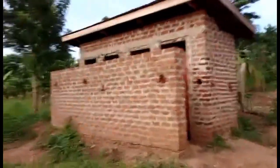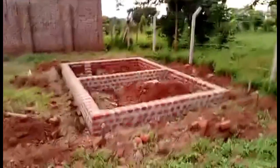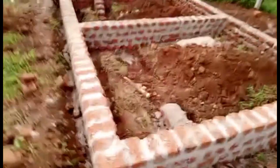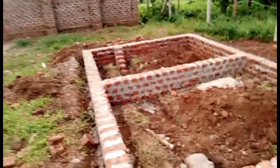This is the boys' restroom. Then this is the boys' bathroom.